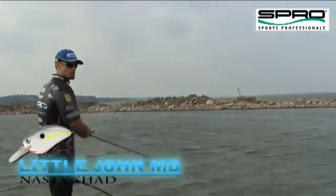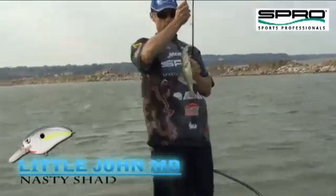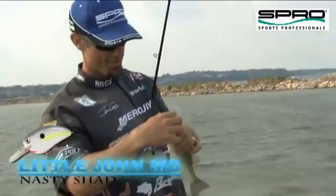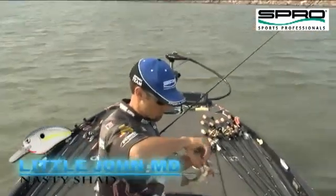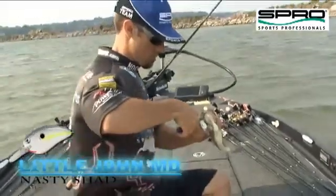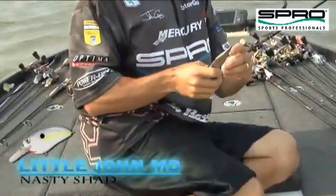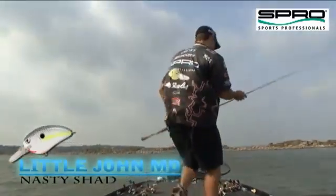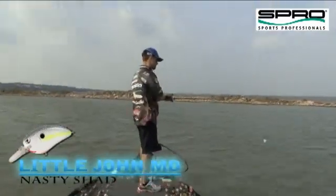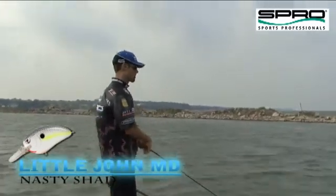Yep, there he is. I don't know if it's a little bass. He got him a mouthful, that's for sure. Look at that. Chomp. Not the bigger ones we're looking for. Let's try it again. See if we can't get a big one.